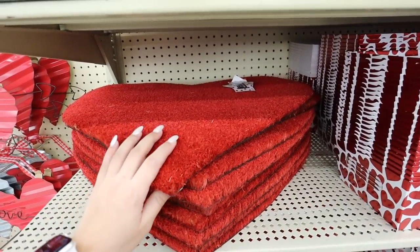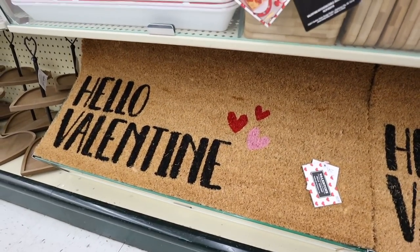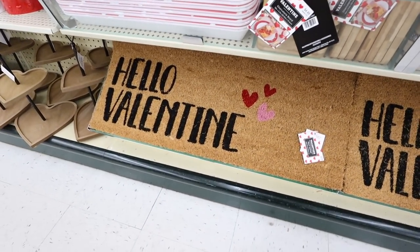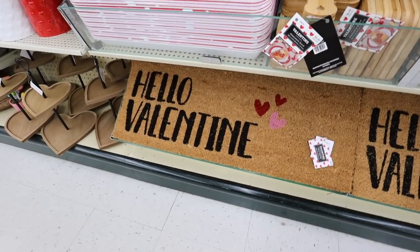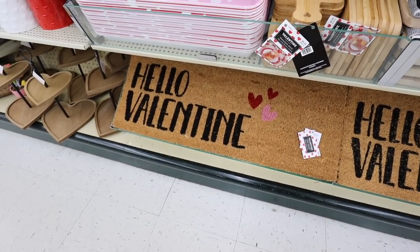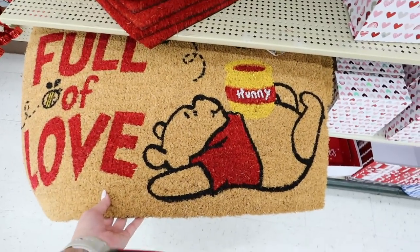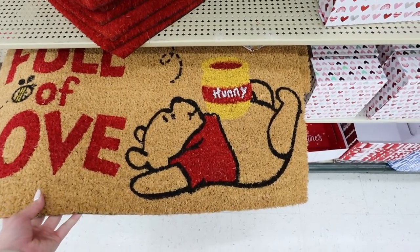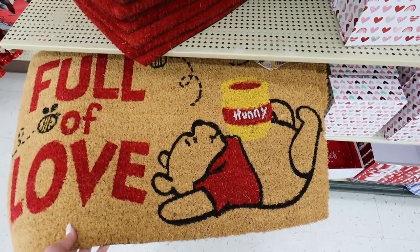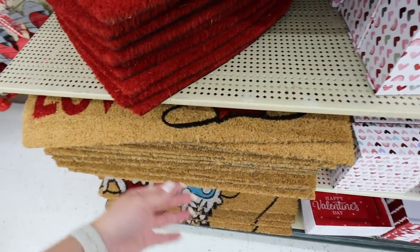Oh my gosh, this is so cute. Here is another doormat option that they have. This one's $23.99 and it says Hello Valentine with three little hearts. I like how simple that is. If you have a scatter rug that is pink or red underneath, it would make it pop even more. They have a few other doormats right here. They have this one that says Full of Love, and then it has Pooh Bear on it. So there's another Disney one. There's a Mickey and Minnie one too that I'm about to show you that I love. This one's really, really cute. This one's $24.99 and included in the discount.